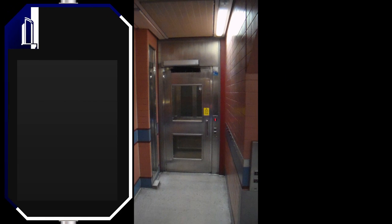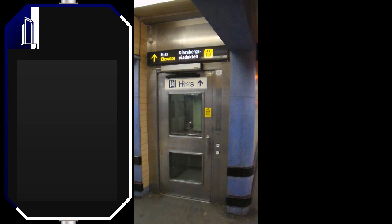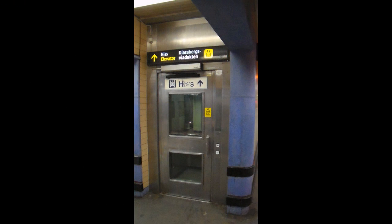As the next step, we are gonna check out the elevators from Klarabergsviadukten, going down to tracks 8 to 18. There is also an elevator to track 19, but that one is quite special. We come to that elevator later in the video.